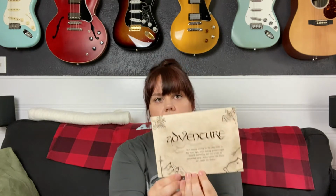So the first thing that I saw when I opened it up was the card telling me about the box. This particular box, if you can't tell from the font itself, was a Hobbit themed box, and this box was the adventure box. And it says, on a spring morning in the year 2941 in the Third Age, after having said good morning to Gandalf and having joined an unexpected party, Bilbo leaves the Shire on a quest for Erebor.